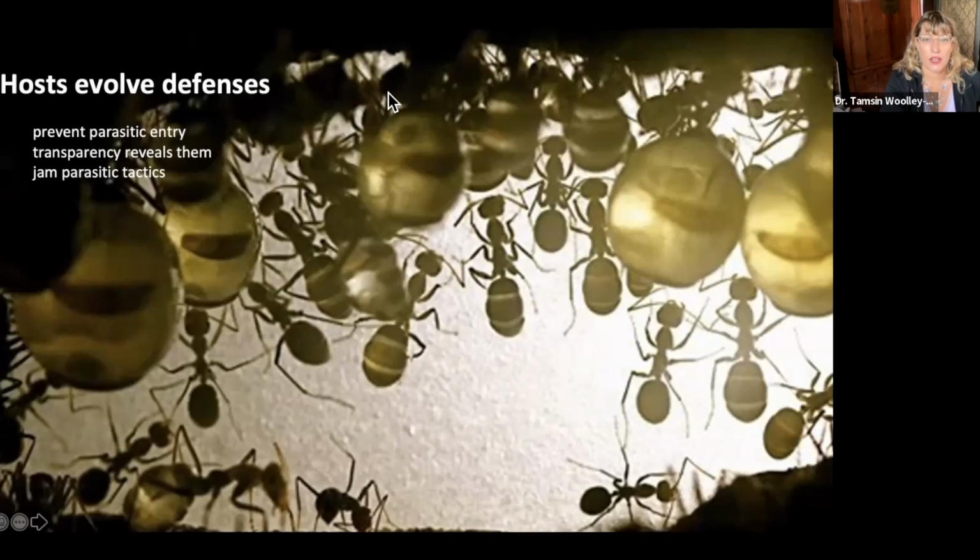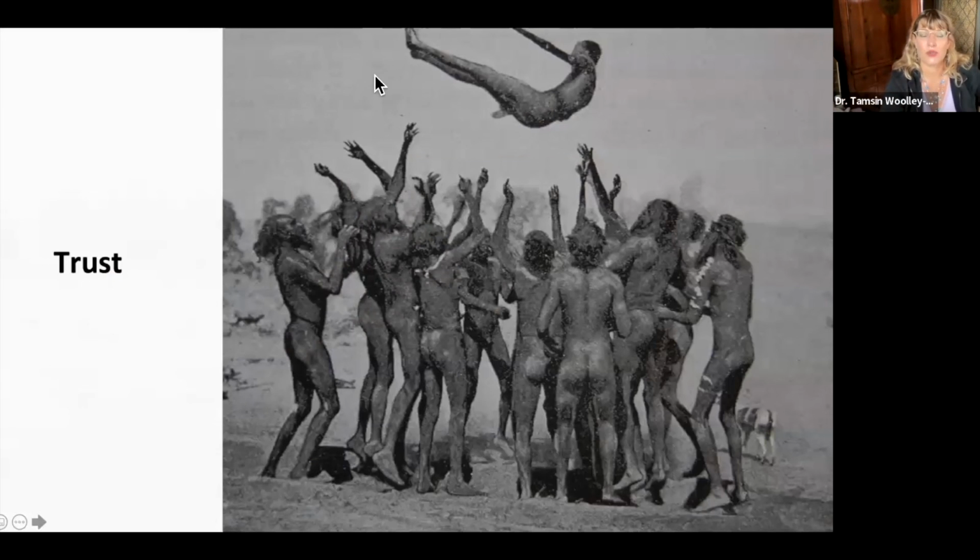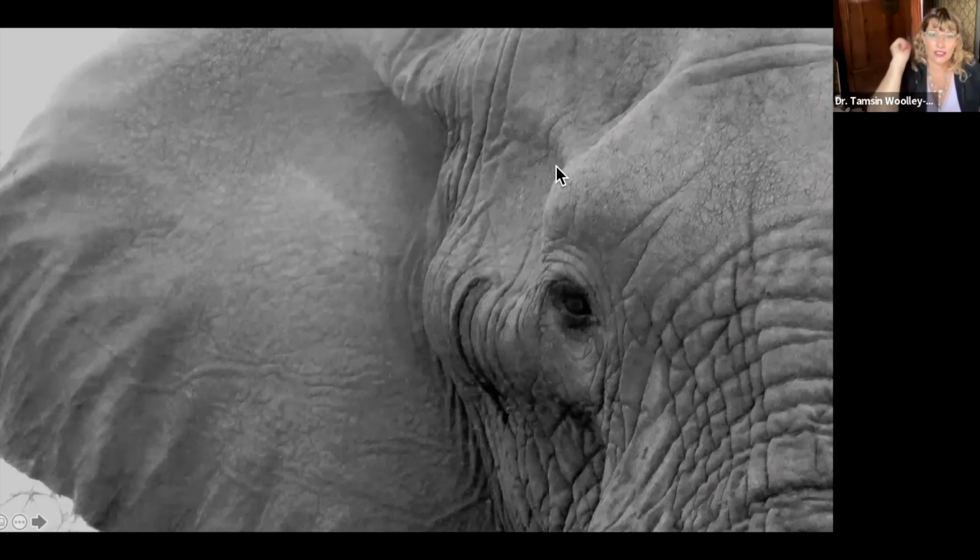This is not a lost cause. Definitely not a lost cause. Because hosts are always evolving defenses, and they're trying to prevent the parasitic entry. They're trying to reveal parasites, transparency, and they're trying to jam their tactics. So I think this is really interesting in terms of elections and false news and what have you. Just a way of thinking of it in a more evolutionary sense. It's really trust. Trust is what we've got to grow. And then we can do anything.